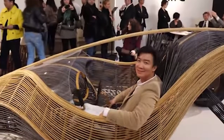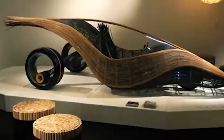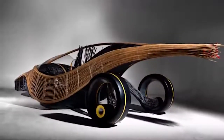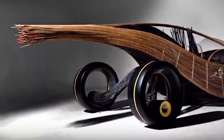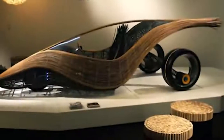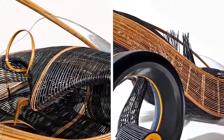The car would have a naturally woven skin of bamboo that would degrade at the same speed as the car itself. But if it did degrade faster, the bamboo shell could be replaced at a minimal cost. The handmade frames could even be customized in different shapes to suit each vehicle owner's preferences. While there's no telling whether this car would ever make it into production, or when, there's no denying it's turned heads. In fact, it even caught the eye of the team at Mercedes-Benz, so watch this space.